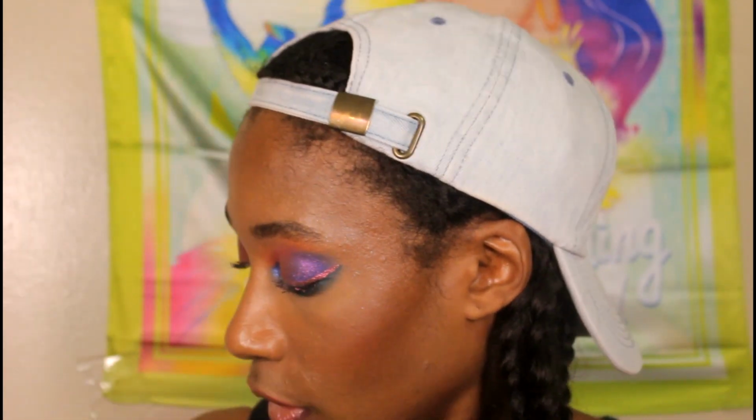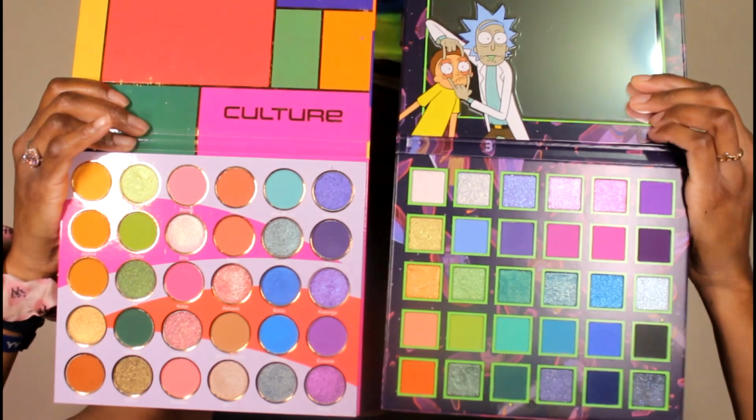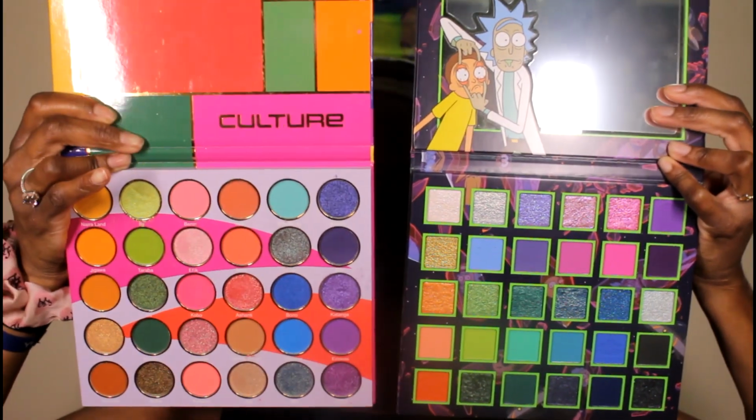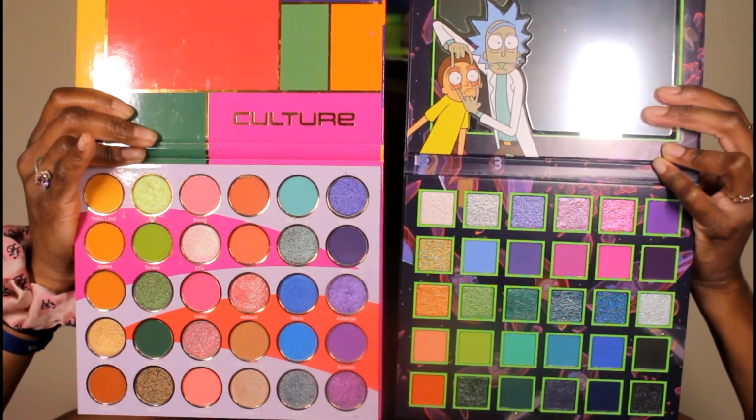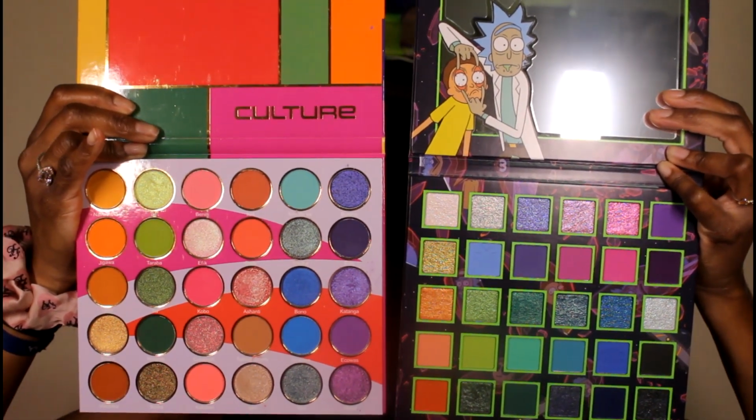I'm going to start off with the Culture palette from Juvia's Place to compare it to. So let me back up a little bit so you can have more space for these comparisons, because these palettes are so damn big. So here's Rick and Morty alongside the Culture palette, the original one. This is one that's currently on sale at Ulta for 30% off. This is what they look like side by side. I don't feel like they look similar, but I figured I am here, you're here, we're all here, so I can show it. Then I have, of course, the Culture 2 palette.